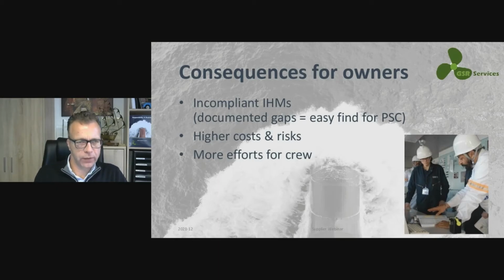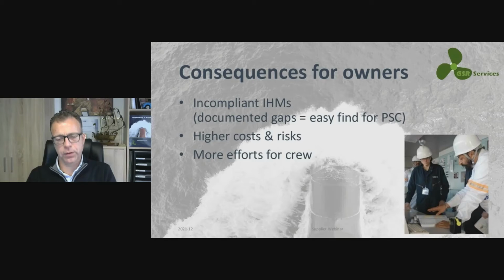Also, if the crew has to track order items on board more than what is really required. So then they start tracking some normal consumables, for instance, which is not in the scope of IHM Part 1 maintenance. And they spend more time. They have so many other things to do, but it just creates more and more efforts. And this is not necessary. So what is extremely important is to have an efficient IHM compliance for the shipyard, for the ship owner, and for all the suppliers and manufacturers.